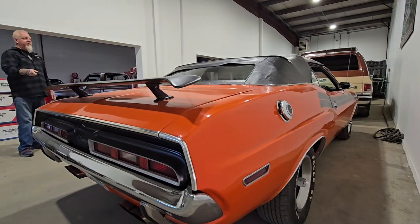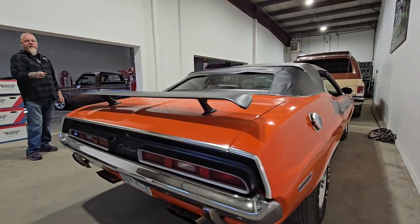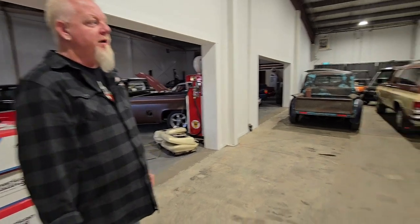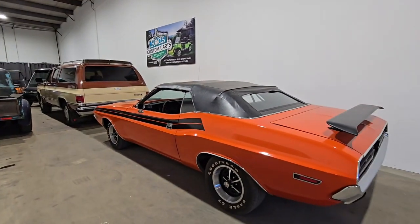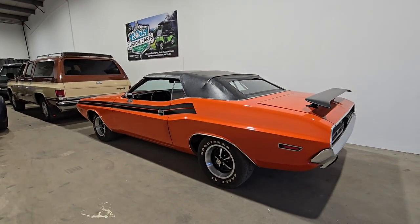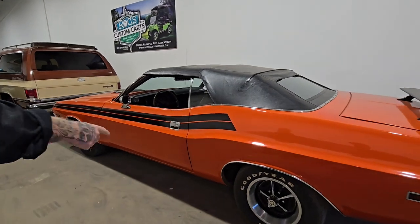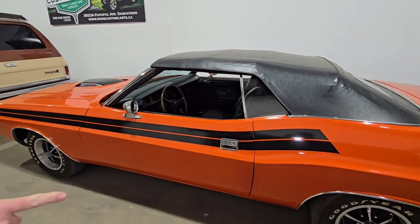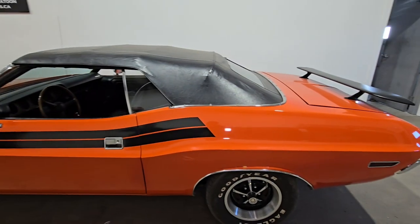But to be honest, these cars, like the 70-71 Challenger, that's the year you want, in a ragtop, in a shaker. If you had a 426 Hemi in here, I've seen these cars go for 200 grand. It's wild. The RT would have had the little scoops here, right? Yeah, there are scoops that go on it.